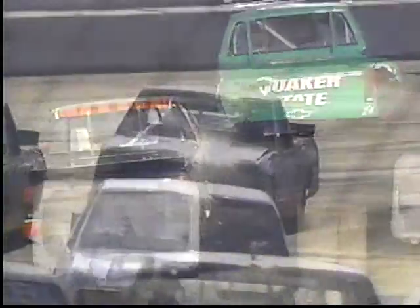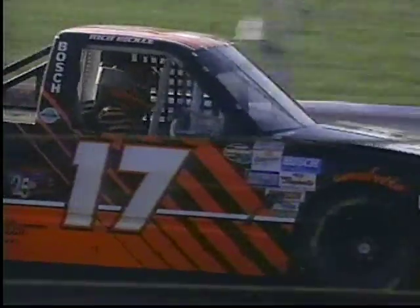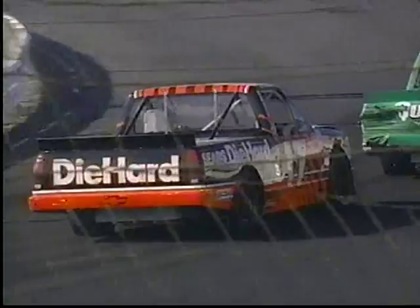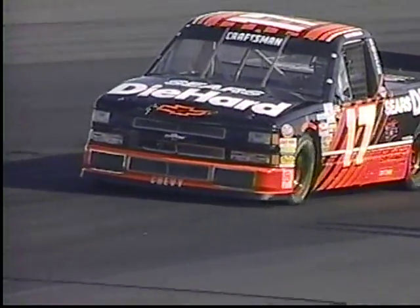I'm not even sure that tire will rub. But Rich Bickle now hit Mark Gibson with the front of his truck, but not a great deal of damage there either. So I think probably both of those guys are going to be okay. The only thing I would worry about is whether Jack Sprague's right rear tire will rub on the sheet metal. Let's take a look again, Phil, and see if we can get another look at Bickle's truck.